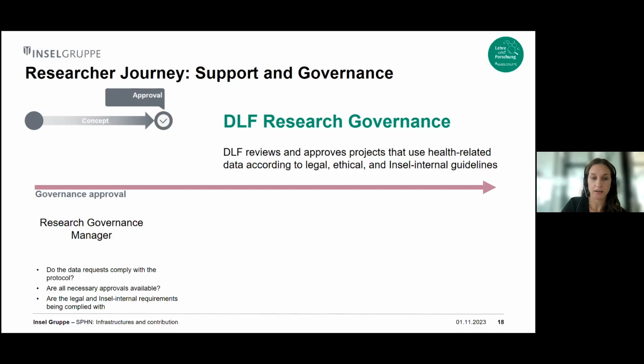Thanks to SPHN, we could hire a research governance manager designated only for this job. We have had this process in place since 2018, but only for 2 years have we had this position. So the research governance manager checks if the data requests comply with the protocol, if the necessary approvals are available, and if the legal and Insel internal requirements are complied with.